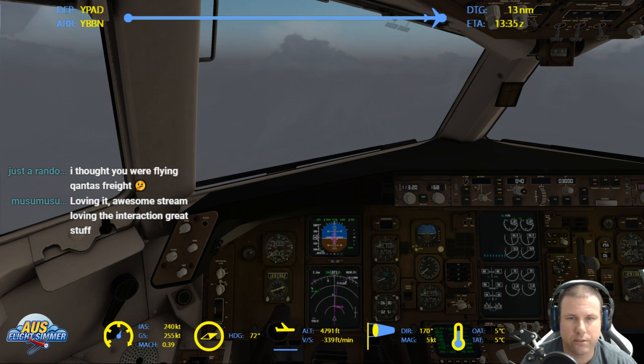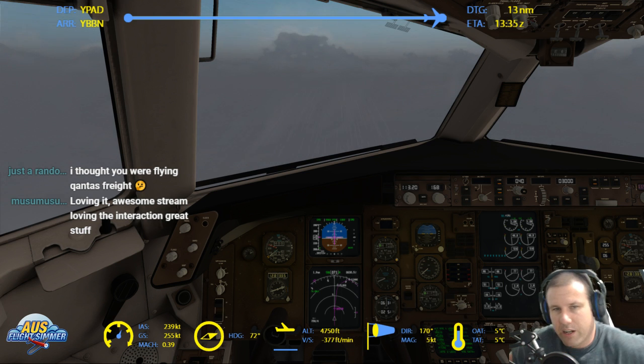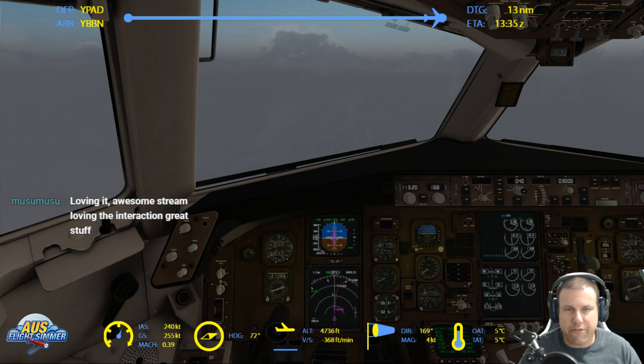Well, we can say it's freight if you want me to, because there's only one 767 left at Qantas, which is a freighter.